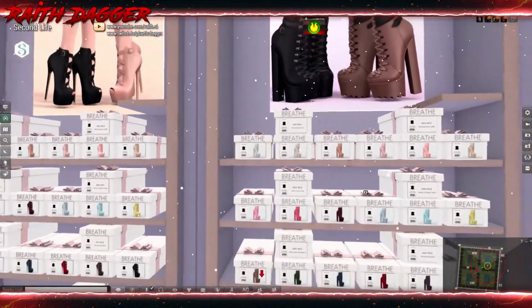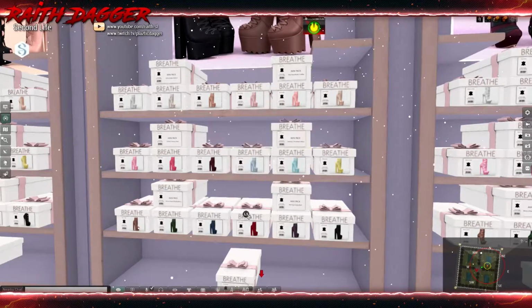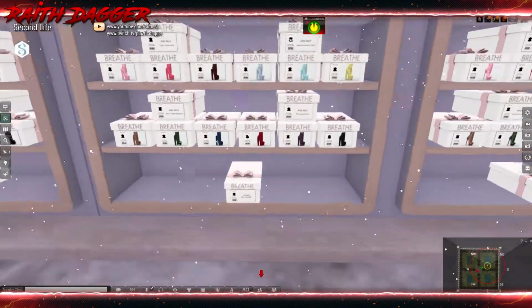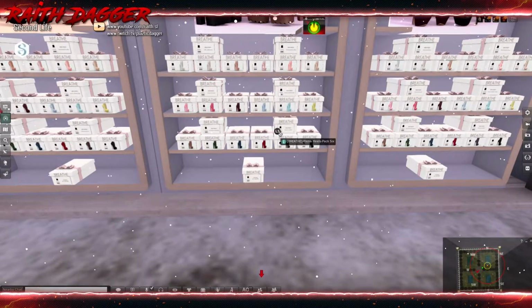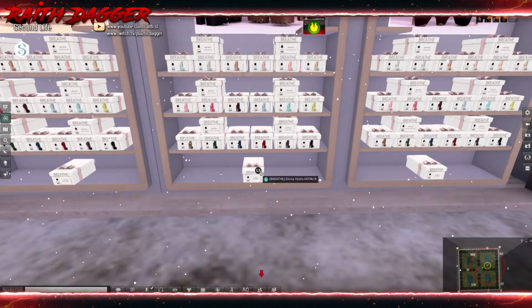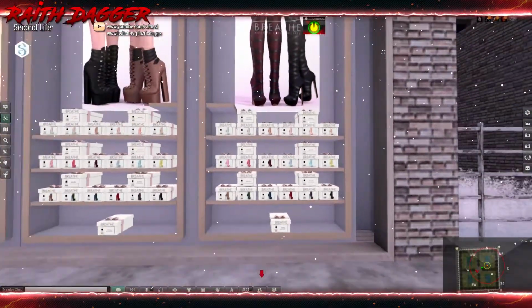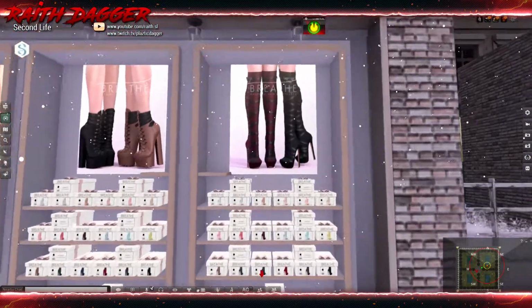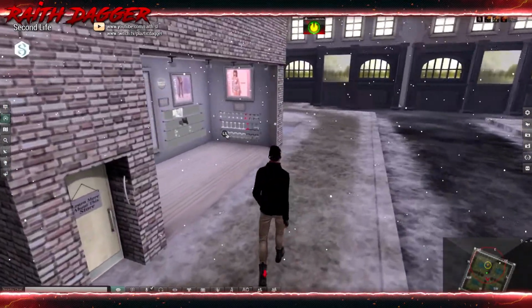And this is by Breathe. Boy, look at these. What are these? Are these the same price? 250. Mini pack 400. What's the fat pack? 1500. There's one, two, six mini packs, 20. So that would be 2400 Linden. And the fat pack is 1500. Oh my gosh. I like these. These are nice. I like those too. Man, that's a bargain and a half. I'm sorry, ladies. If you don't jump on those, you're crazy.